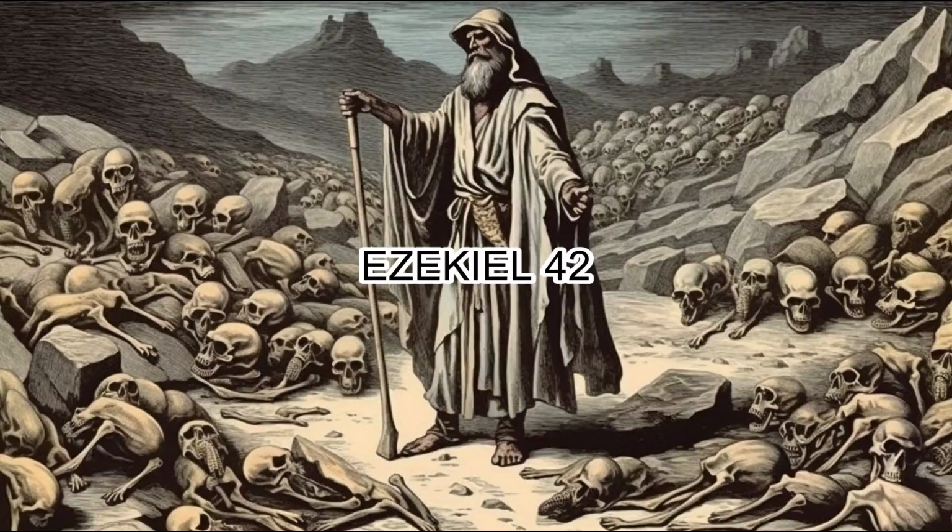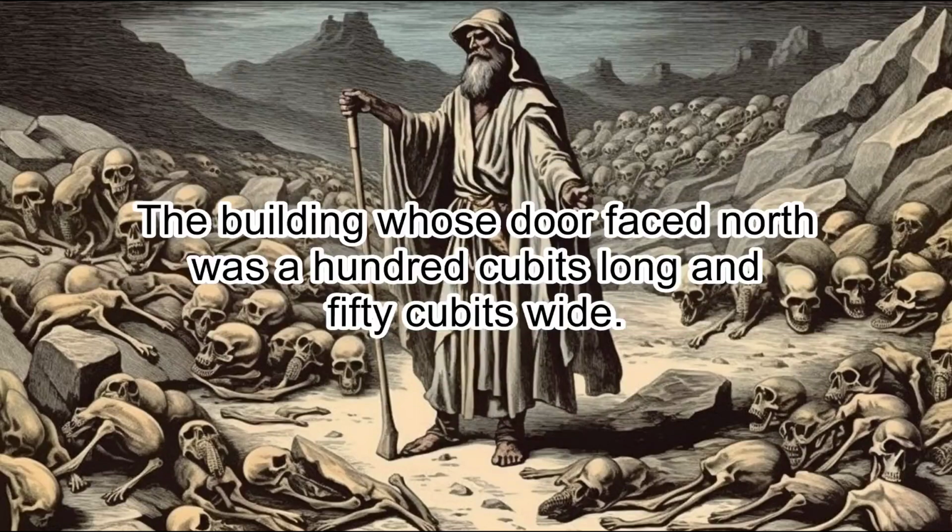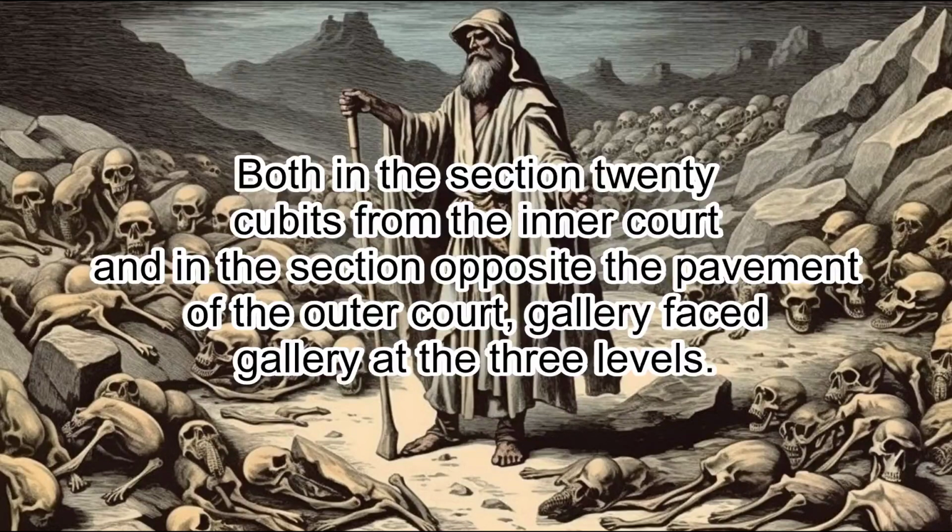Ezekiel 42. Then the man led me northward into the outer court and brought me to the rooms opposite the temple courtyard and opposite the outer wall on the north side. The building whose door faced north was 100 cubits long and 50 cubits wide. Both in the section 20 cubits from the inner court, and in the section opposite the pavement of the outer court, gallery faced gallery at the 3 levels.